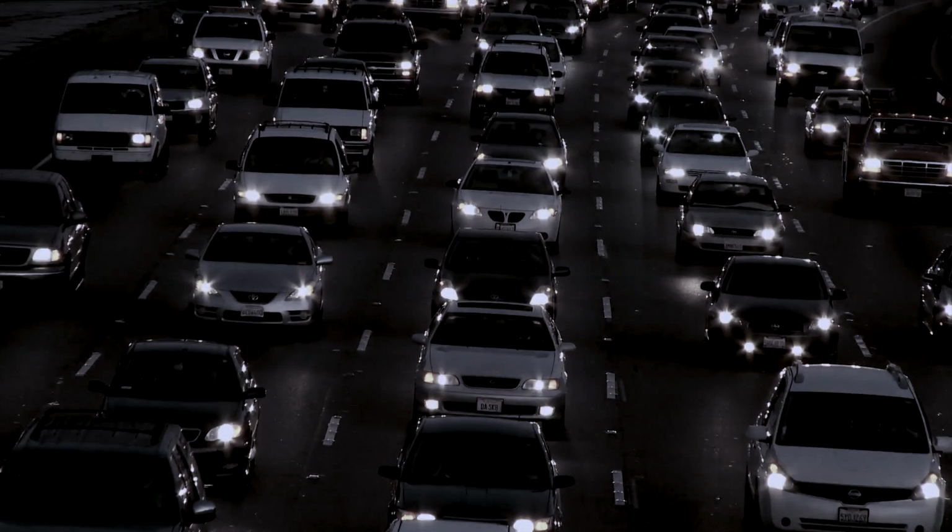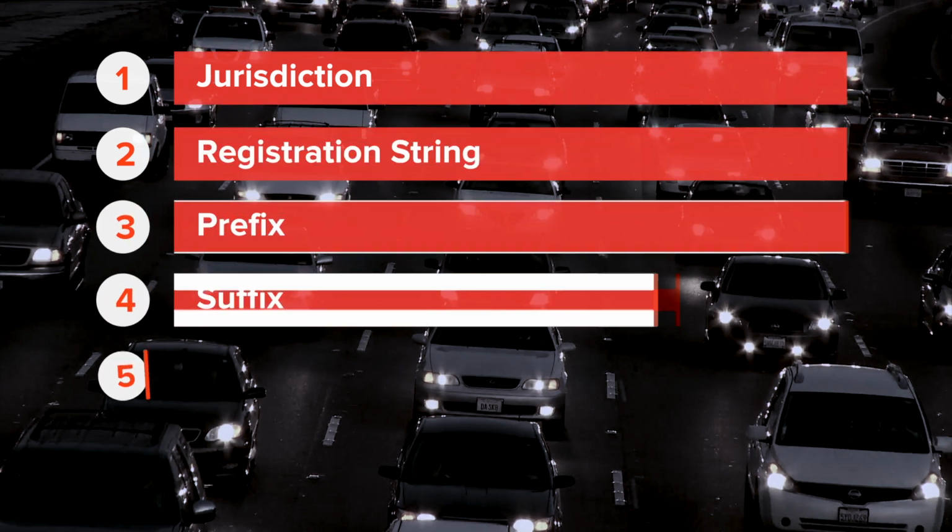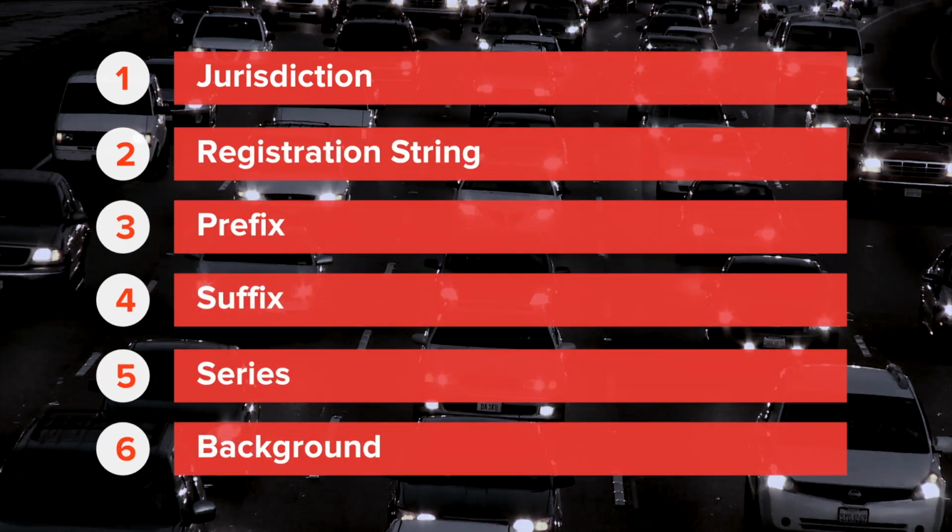In some cases, the class of the vehicle the plate is mounted on must be identified in order to determine the plate type. Correctly interpreting each one of these plate attributes is essential in correctly coding a plate for DMV lookup.